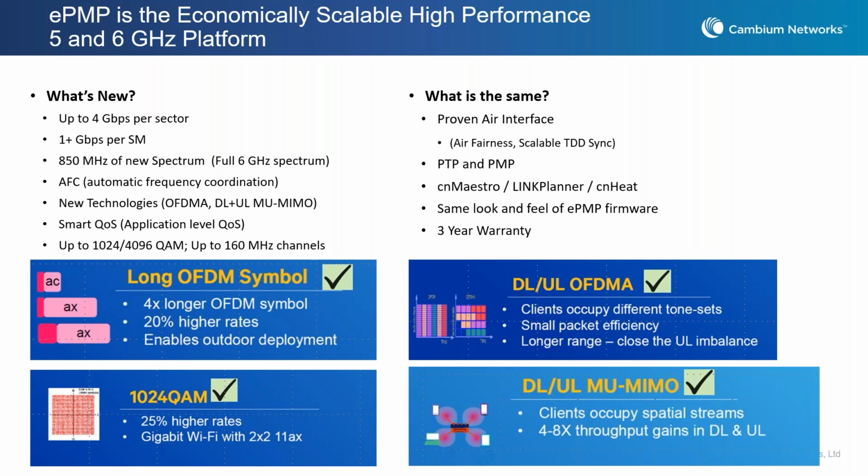So all in all, with the uplink OFDMA and the uplink MU-MIMO, we see this really fitting that need, or that growth in uplink capacity requirements as more people work from home and study from home. So that is really going to open up capacity in the uplink direction as well.